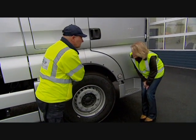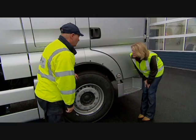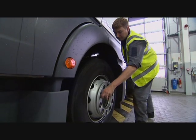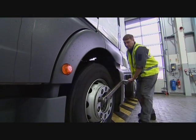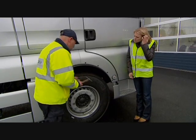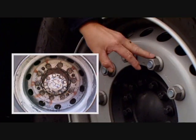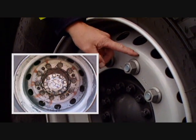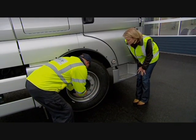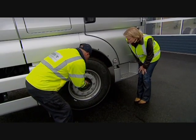Would you use a torque wrench there? What, to check for wheel nut security? Not on the test, but it's good practice for operators to use calibrated torque wrenches to make sure wheels are secure and properly fastened at all times. We use the tried and trusted method. First of all, visually, we're checking for signs of any movement, any rust lines that might give the game away. We will check the wheel nuts for security by tapping them like so.